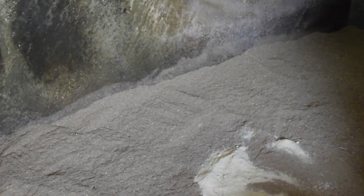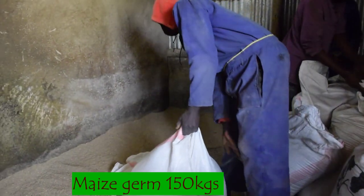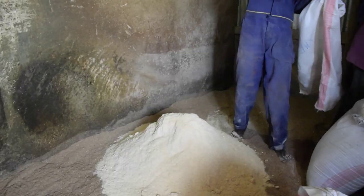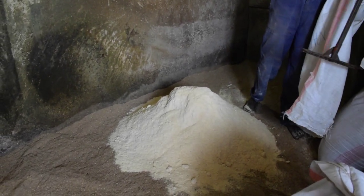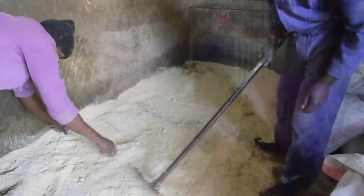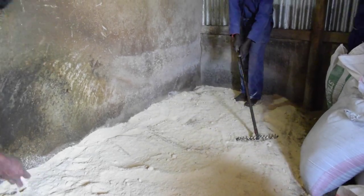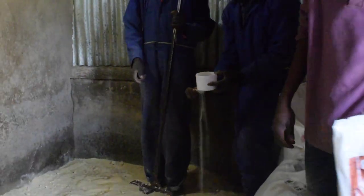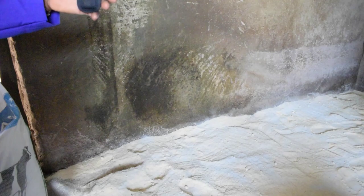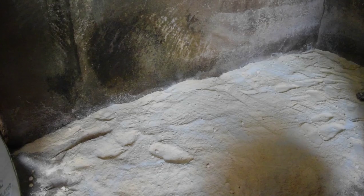Now, this is still energy. We are going to get another energy on top of this, which is maize germ. This is maize germ, which we are putting. And you realize we have to spread the products in such a way that they make an even layer. Although they are energy providing foods, they also have some proteins.